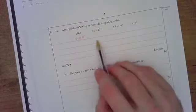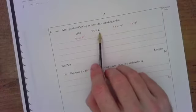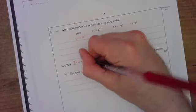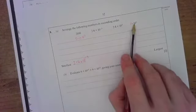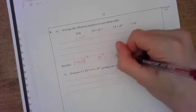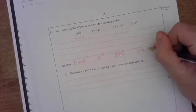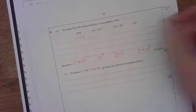So what's the smallest? Ascending means the smallest. In fact, they told you that. They shouldn't tell you that. They should make you try and work a bit more than that. That becomes... that's the smallest because its power is the smallest. So it's that one. Now these are all to the power of 3, aren't they? So what's the smallest number here? It's that 10 to the power of 3 next, because it would just be 1 times that. Then that one, which was originally 2,100, because that's smaller than that. And then this one, 2.4 times 10 to the power of 3, that one.